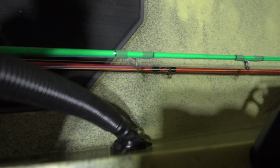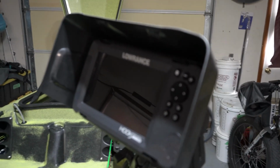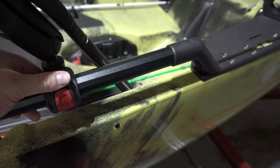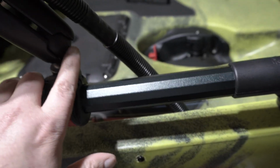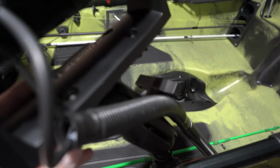The wires come out of the Hobie through-hull kit, and I just put a simple plastic cover over top up to my Lowrance. I decided to go with the Lowrance Hook 7 triple shot. The shield that's on here is made by Berley Pro, and the mounting system is for the H-rail. This is a Hobie 1.5-inch H-rail RAM connector. Lost my train of thought. It's got a 1.5-inch ball on there. And then this is a RAM mount made for Lowrance fish finders. It just bolts to that top plate on there.